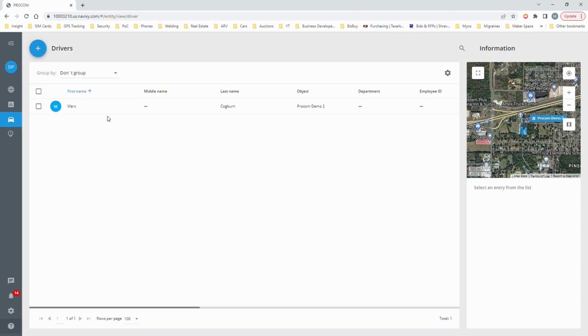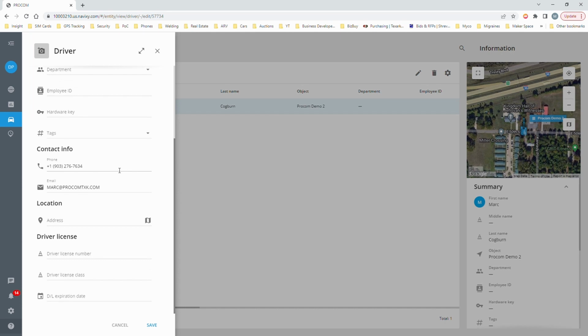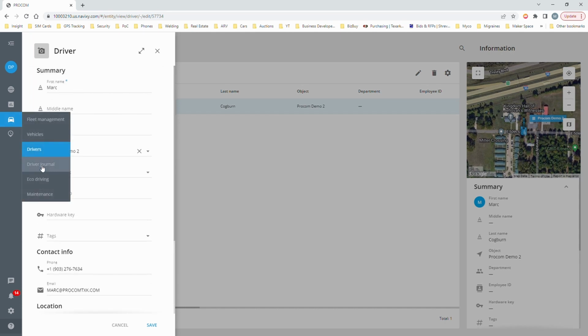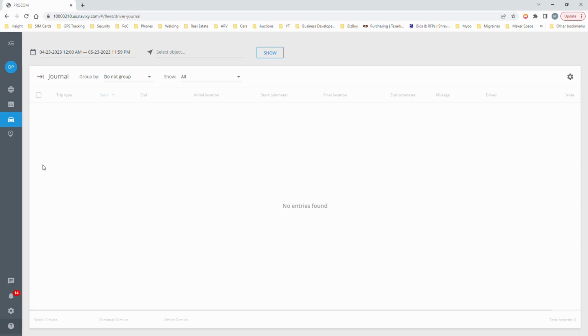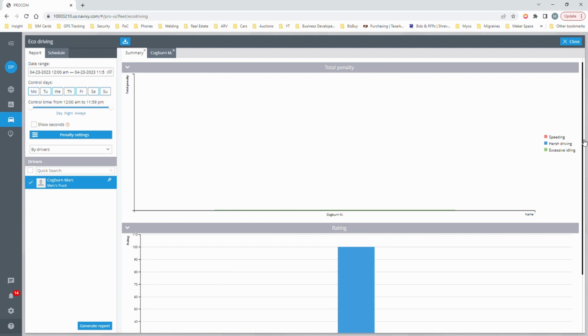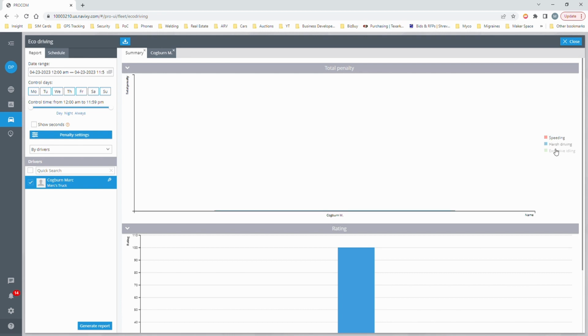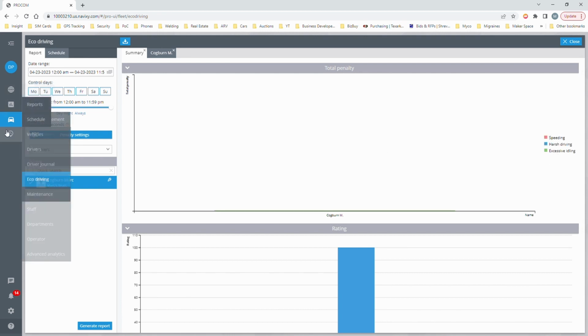You can put in your drivers, similar levels of detail, where you put in not only just the name, but you can put in the driver's license and expiration date and all that sort of thing. This driver journal would be for like an ELD type setup, which we're not doing here, so nothing is showing up. And then we have an eco driving, which I only have 3 miles on this, and so far 100% score, no speeding, no harsh driving, and no excess idling. So I'm doing great so far.